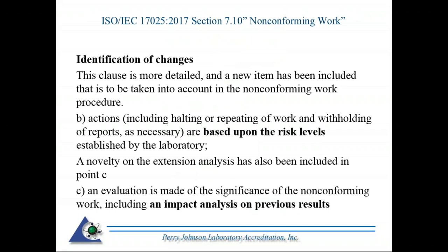So we're going to look into today's topic. We're going to start with section 7.10, nonconforming work. Looking at 2005, we had control of nonconforming testing or calibration work. So we have some changes, though not a significant amount of changes between 2005 and 2017. Overall, the clause is more detailed and a new item has been included that is to be taken into account in the nonconforming work procedures. I highlighted these two, and we're going to look at them as we go through the requirements. But we now have risk coming into play here under bullet point b, under what your procedure needs to ensure, and a little bit of expansion on the evaluation process, that 2017 now basically specifies an impact analysis on previous results.